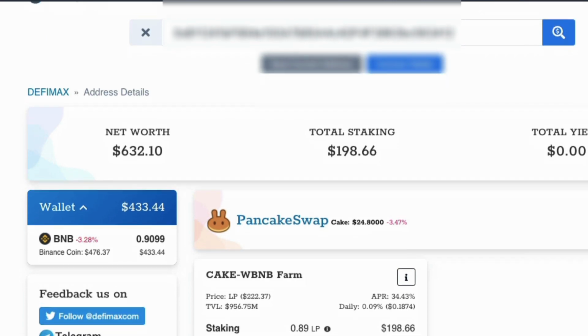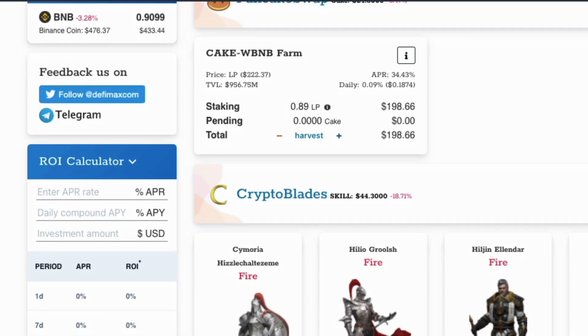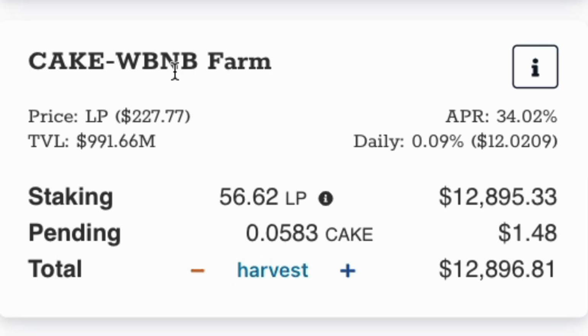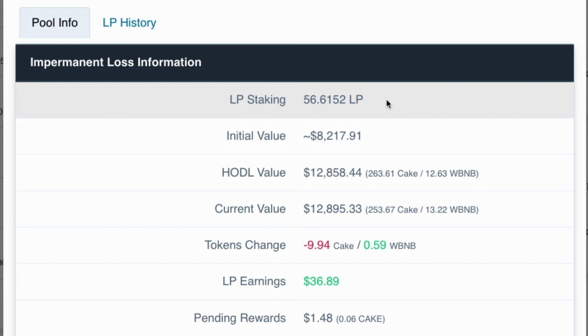Okay, so here is one of my LPs in PancakeSwap. It's Cake and Wrapped BNB in one of the farms, and it just tells me a little bit of information about it. The total value of around $12,896. It also shows me how much APR I'm getting, which is around 34%, and it tells me how much cake is pending. But it also has some very important information as well.